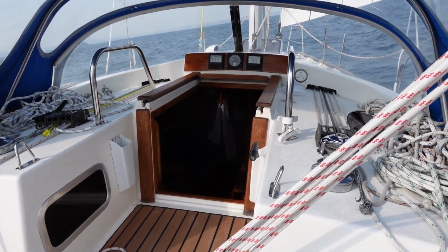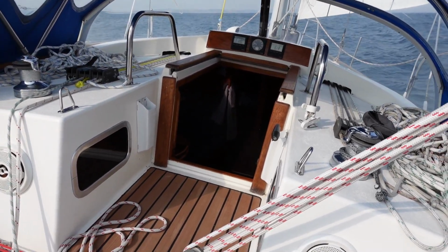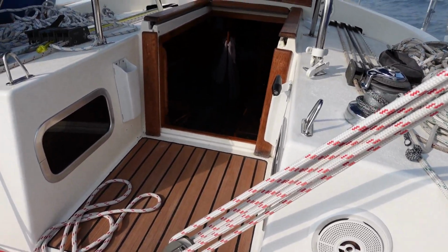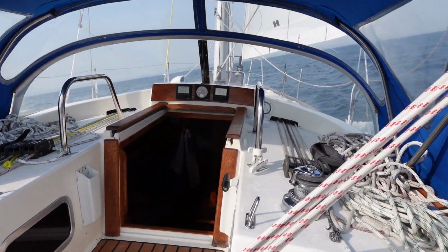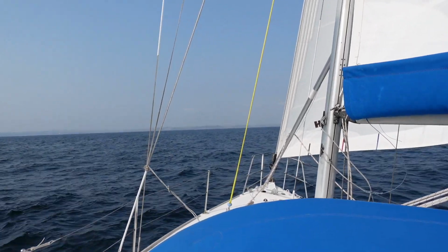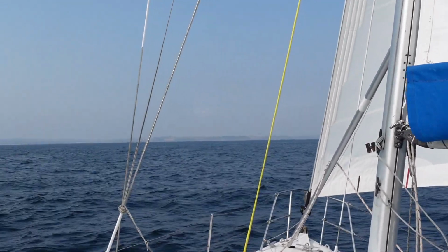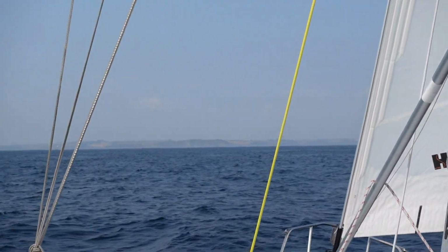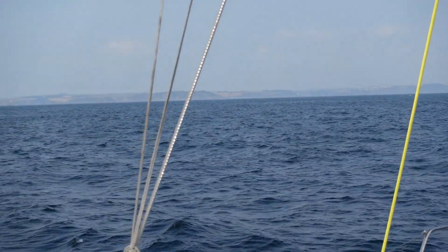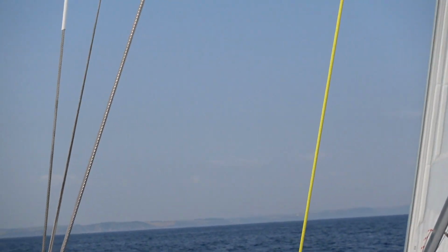The wind's suddenly come up from nothing, and in the wrong direction, what there was, to a broad reach. So we're flying towards Fowey. The day mark on the hill is getting more and more prominent by the second. There's the day mark on the hill. Whoops. And the harbour's just to the right of that.